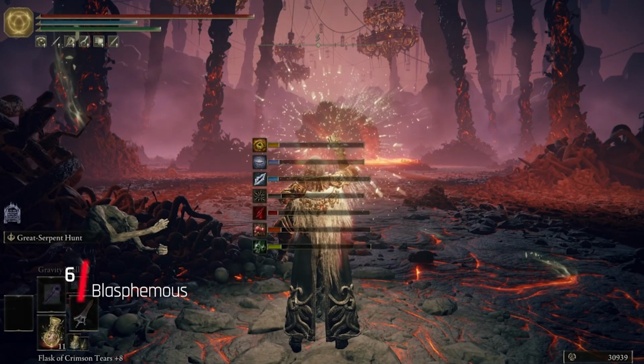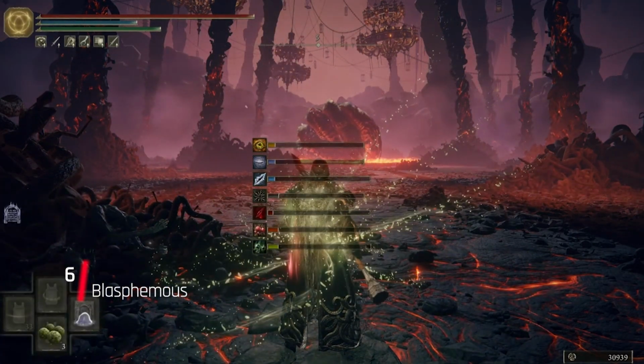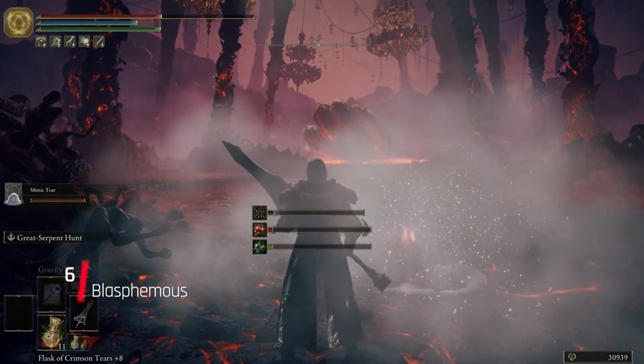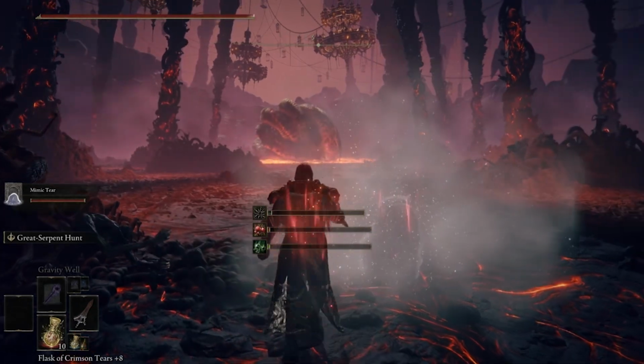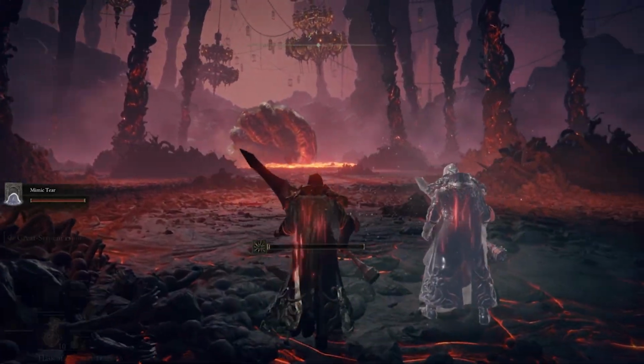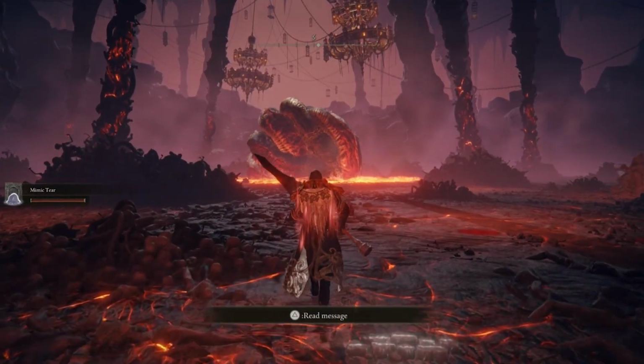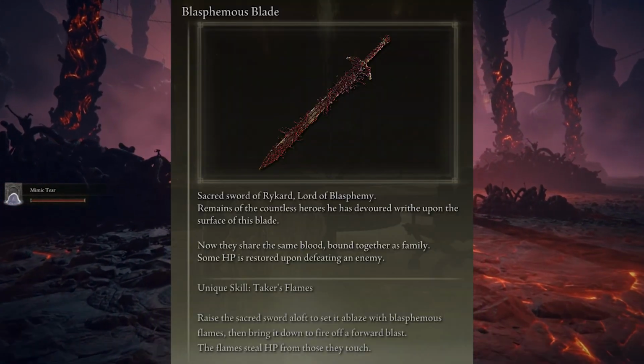One of the late game boss weapons you can get in Elden Ring may be paying homage to a popular Metroidvania that, funnily enough, draws the majority of its inspiration from the Souls games. And a lot of you guys may have played it. The game is called Blasphemous, which brings us to the weapon we're going to be talking about, the Blasphemous Blade.